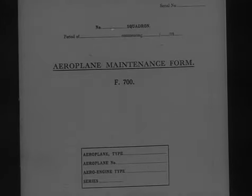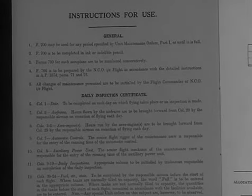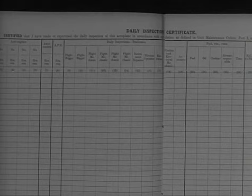An aeroplane maintenance form is provided for each aeroplane. This is kept in the flight office. It is known as Form 700. On the inside covers are directions for use. The daily inspection certificate is printed inside. This certificate shows that the daily inspections have been duly completed.